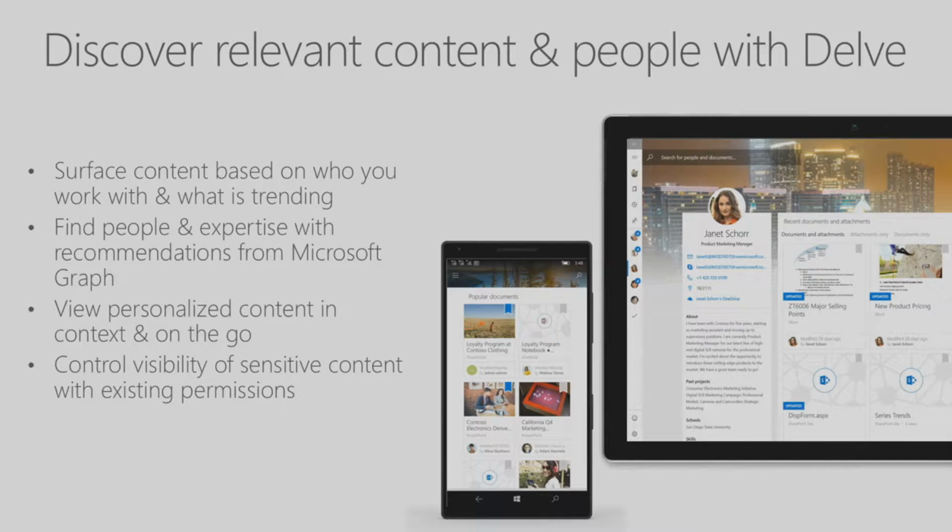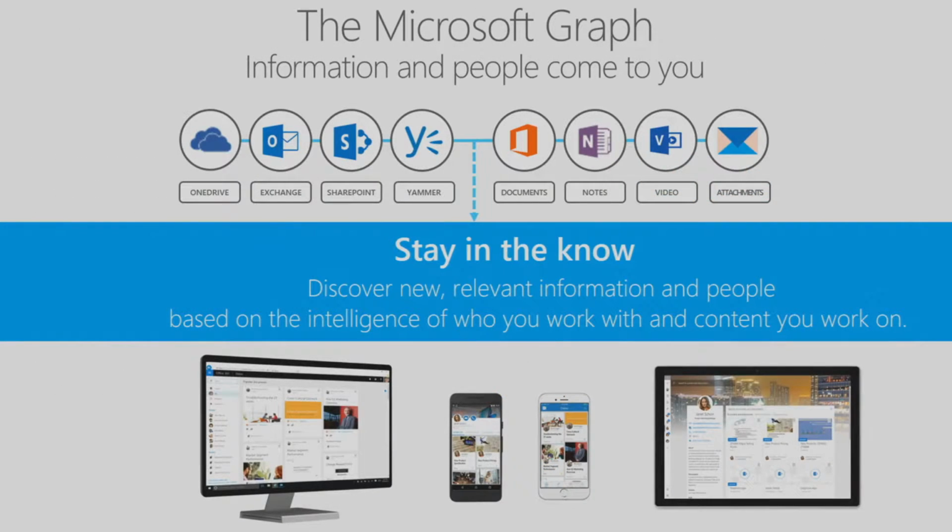So the foundation of discovery is really what Delve is all about. You go to Delve to discover what's happening around you. What are people doing around you? What documents are they creating? What projects are they working on? You can access it through the phone, and you'll basically have a feed of activity happening around you. And hopefully you'll see that very clearly in the demo.